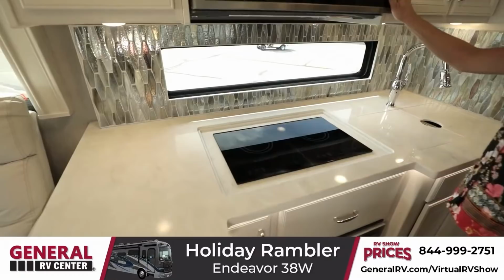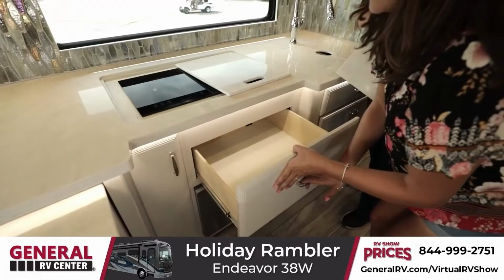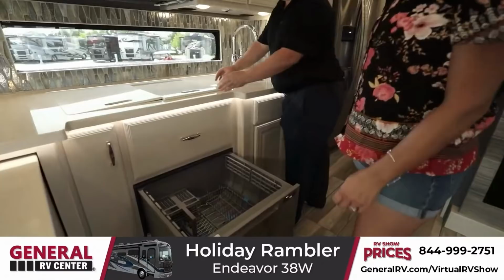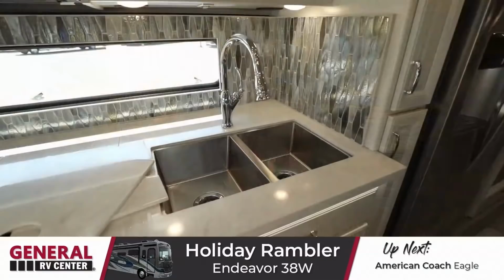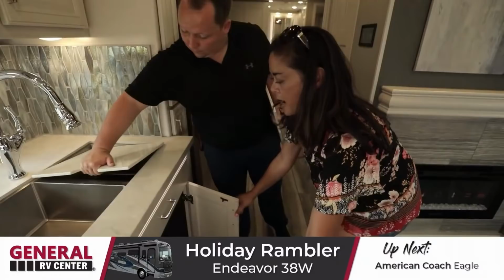Wow. So we got some cabinets there and a big drawer here. Now, Matt, I am really excited about this. Look at this. It's a dishwasher. Wow, very nice. Now, they have definitely given you all the comforts of home. You have a nice big sink right there. Absolutely. Two bowl sink. Very nice. We got this for our sponges. We got a place for our trash can there.